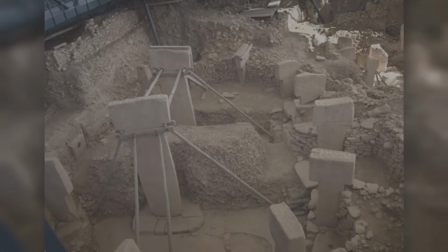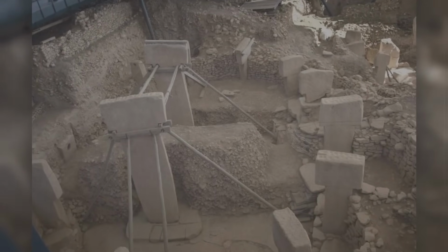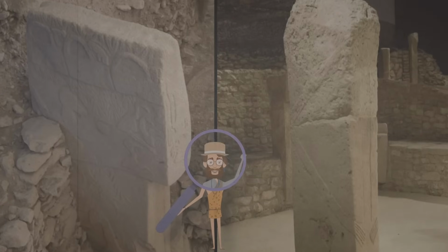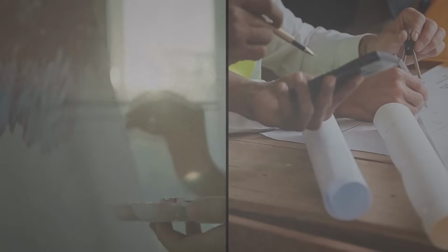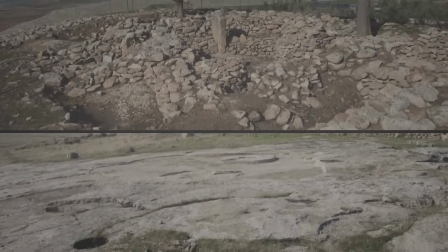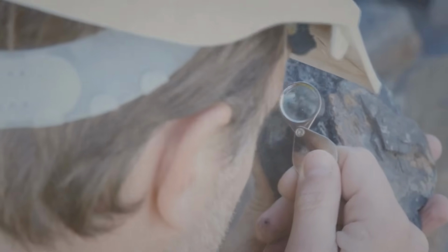Megaliths, up to 6 meters high and weighing several tons, amaze with their precision and craftsmanship. The stone slabs are decorated with carvings depicting animals and abstract symbols. This level of art and engineering raises many questions about how ancient people were able to create such complex structures without modern technology. Researchers suggest that the construction of Göbekli Tepe could be associated with extraterrestrial technology.